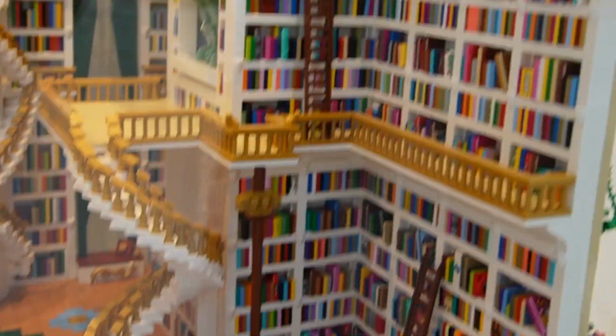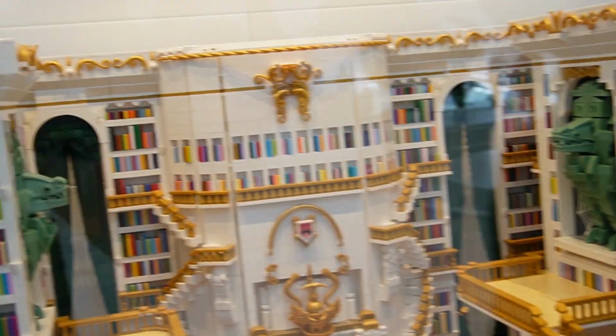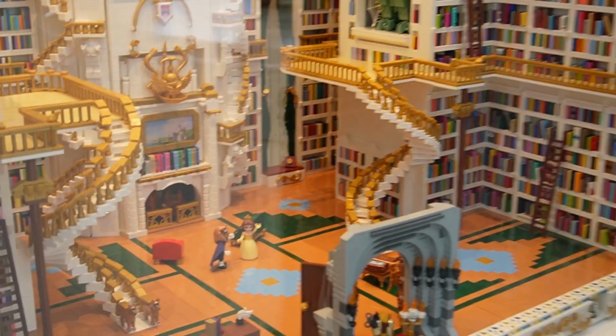Wow. Oh my gosh. That is absolutely jaw-dropping. Amazing. I can't even imagine how many Easter eggs are hidden in the bookshelves and stuff like that. That is just jaw-dropping. We haven't even seen everything there is to see.